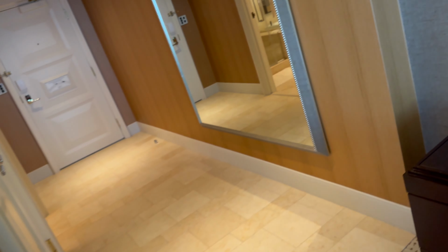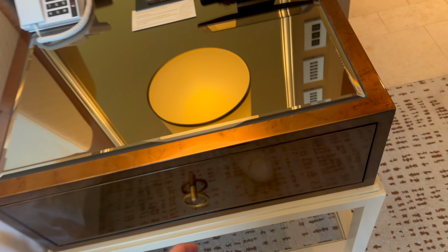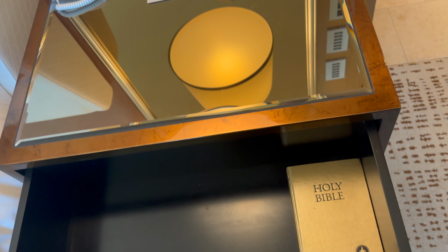Oh my God, just for a size comparison, that's the pillow. What? These are like unnecessarily large. I also got a quilted headboard, which is nice, and you got this nice fabric up here, cool lamps, nice drawers. It's a really tastefully done room.